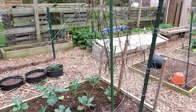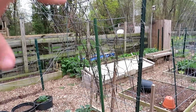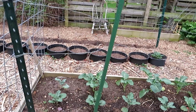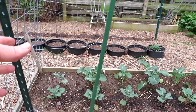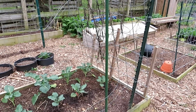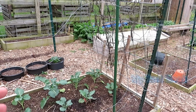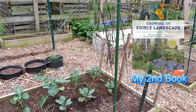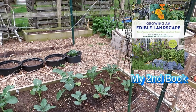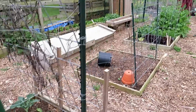My broccoli is in. I'm also using cattle panel here for trellising. You can see the old beans, but I'll be putting shade cloth over this because unlike tomatoes and peppers that love warm soil, if the soil gets too hot, your broccoli, your cauliflower, your brassicas get that message to flower. So you lose that beautiful crown of broccoli, that head, I guess we'll call it, of cauliflower, and it wants to produce flowers and seeds. So you want to cool the soil down as it starts getting warmer for your cool weather crops.